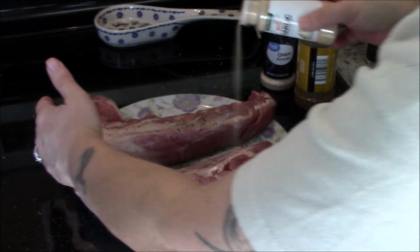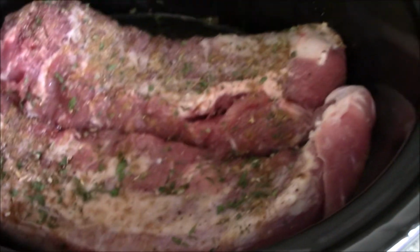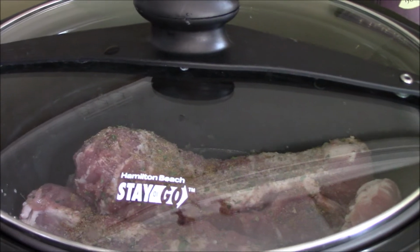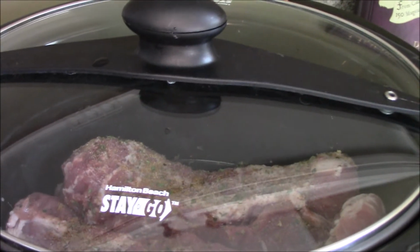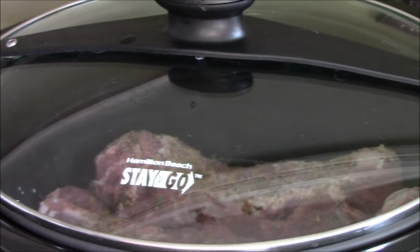it'll turn out great. So I have just layered this in the bottom of my crock pot, and put the lid on and leave it alone for a while. I'm actually going to cook this on high so I can shred it tonight and not have to wait, because it's already pretty late in the afternoon. It's like 3 o'clock. So I'm going to cook these on high for about 4 hours.